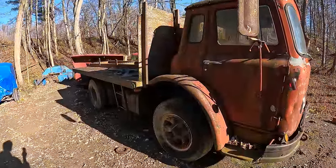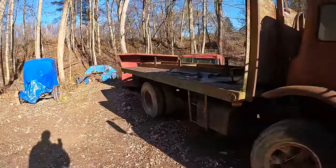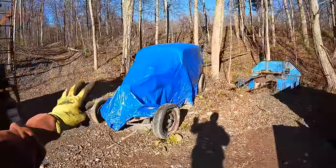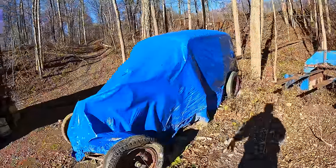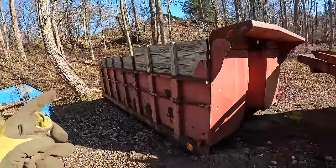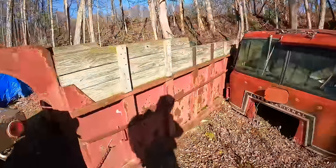I don't really know what I'm going to do with this. I did a Will It Run video on this. I don't know what I'm going to do with this. I'll kind of leave that under the tarp. There, I have a video started on that, but I ran into some issues, so. Here's that dump box. I actually sold this to a guy. He just hasn't come pick it up yet.